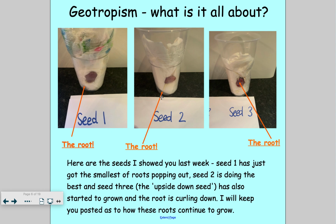Now, the root that has shot out the quickest is here in seed 2, and this is the one that was sat sideways. Here's seed 1, which is facing the right way up, the point of geotropism, and as you're going to see in a video in a moment, the real key about this is, guess what? Doesn't matter which way up you plant the seed. This is how clever they are. This seed is officially, or technically, upside down. But if we look carefully here, you can see the root has started to come out, and it is already starting to grow down, just like the way this root has come out.